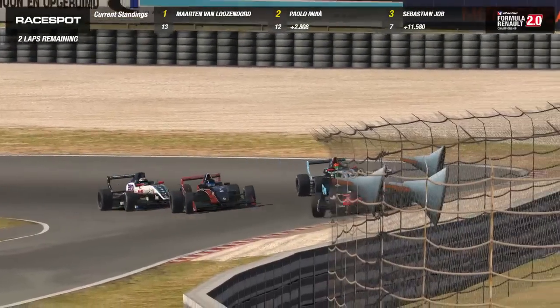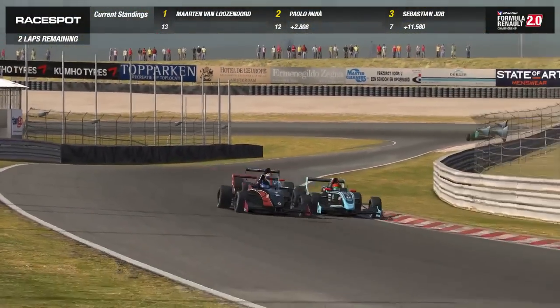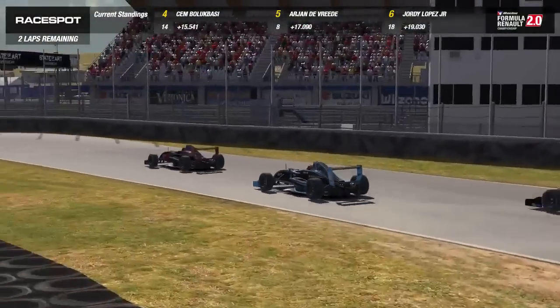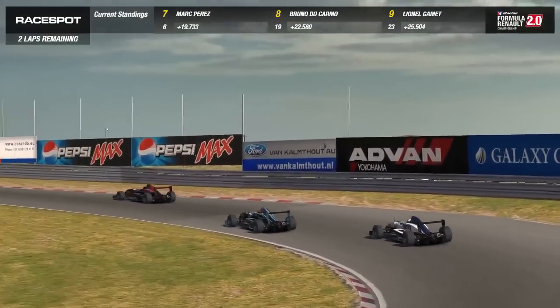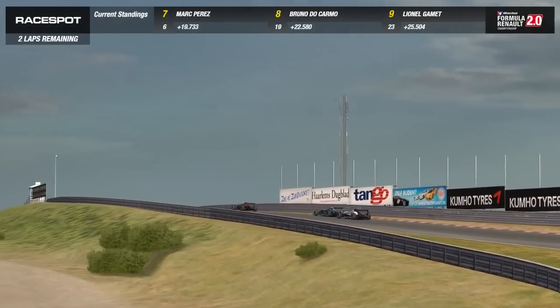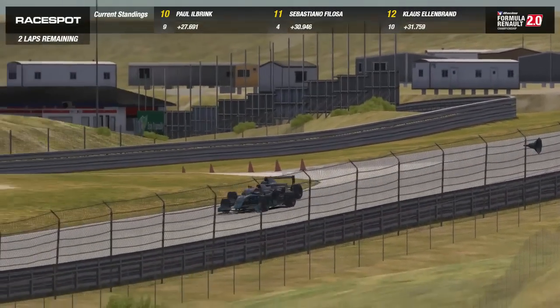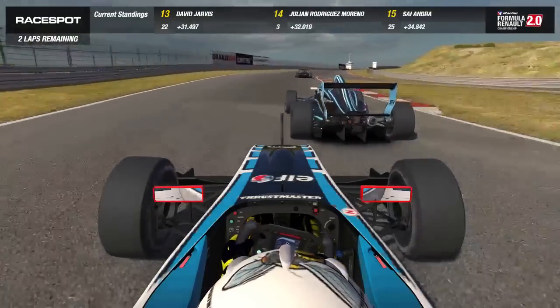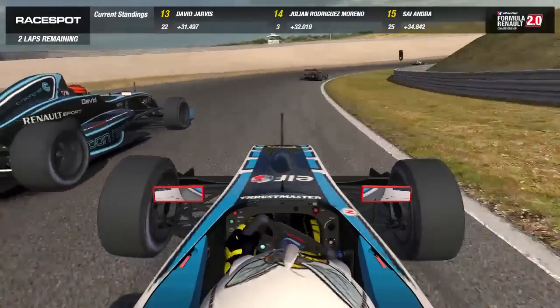Oh, Jarvis! David Jarvis is barely making a move. No, he's run wide into Tarzan, and that's allowed Ellenbrand to pull through on the inside. Jarvis under pressure now from Moreno. Moreno trying to look all the way around the outside there of Hugenholtz. Not able to make that move stick, but he's got the better run now as they go through 4, 5 and into 6. And well, Jarvis having to do a sterling job trying to hold Moreno back, but here comes Moreno down the inside into 6.